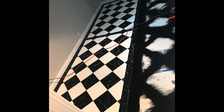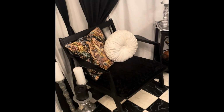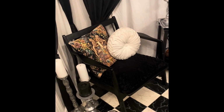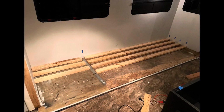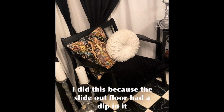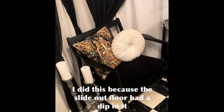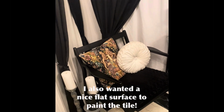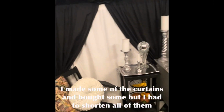So the floor, in order for me to get this wooden floor on the slide out, which I probably should redo, because underneath this I have 2x4s. And I should have used, you know, like the metal 2x4s, but I just didn't. And so it's really heavy. I even had a tow truck driver say, your RV's really heavy, I don't know why. I'm like, I know why.